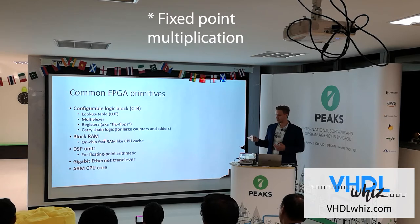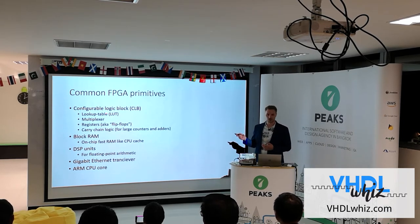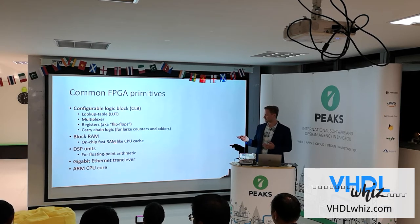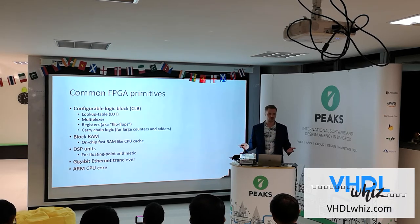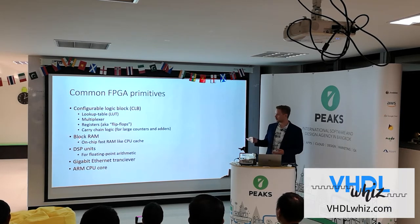Block RAM, this is another vital component. So this was also RAM, I told you. But you could also have another kind of RAM in the FPGA. In the silicon chip, you have access to on-chip fast-acting RAM. It's like a CPU cache. And you can use this in your code to store intermediate values. If you want to store an image while you're manipulating it with your logic, you can store it in block RAM. We'll have a look at this in a moment.